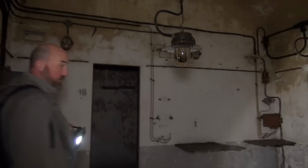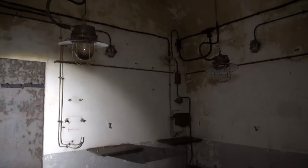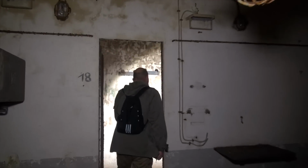And another command post. Yes. Another command post here. And look, that's why I wanted to come. Oh, wow.